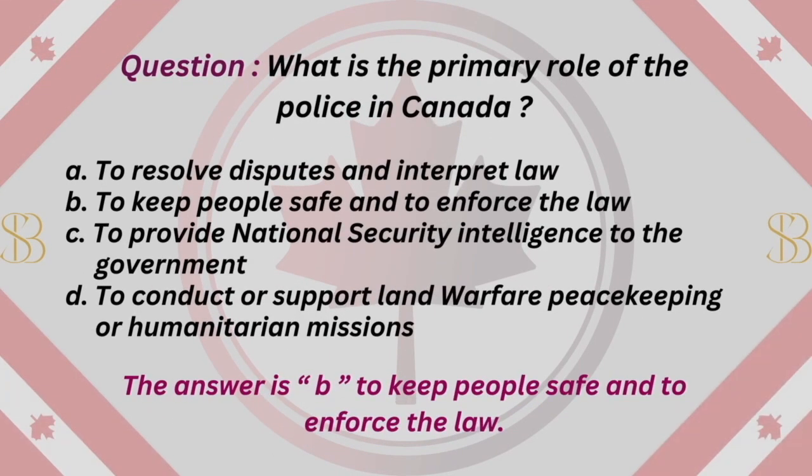Question: what is the primary role of the police in Canada? A. To resolve disputes and interpret law. B. To keep people safe and to enforce the law. C. To provide national security intelligence to the government. D. To conduct or support land warfare, peacekeeping or humanitarian missions. The answer is B. To keep people safe and to enforce the law.